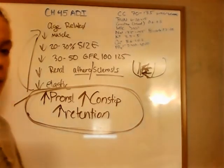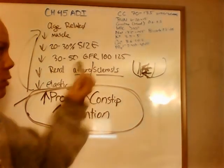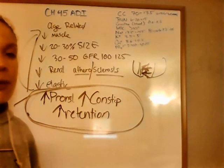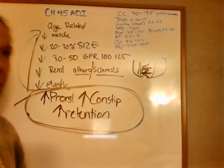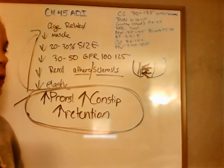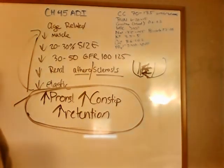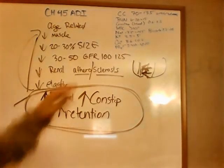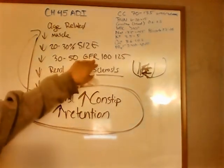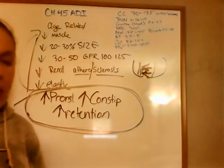Hormones will be all over the place, so you might see a shift in electrolytes, and because you have retention and because you have a decreased GFR, it makes sense that some of your electrolytes, your BUN, might be higher because of decreased excretion. Your creatinine might be higher because it's not being excreted properly. So some levels will be up because your GFR is not producing quite the same amount, okay? And that's going to sum up chapter 45.